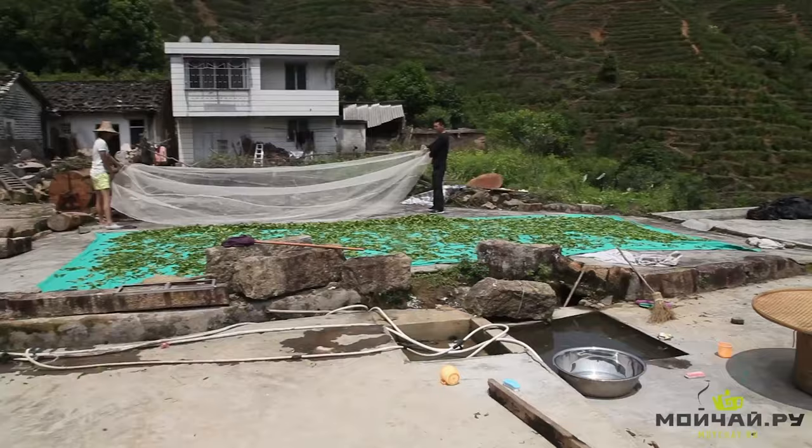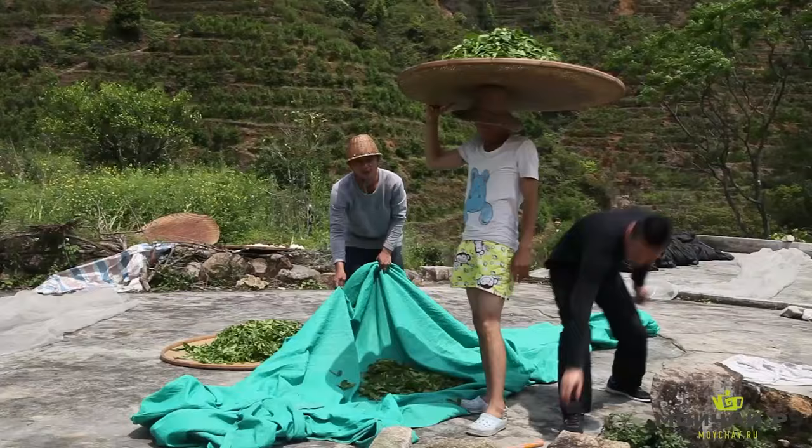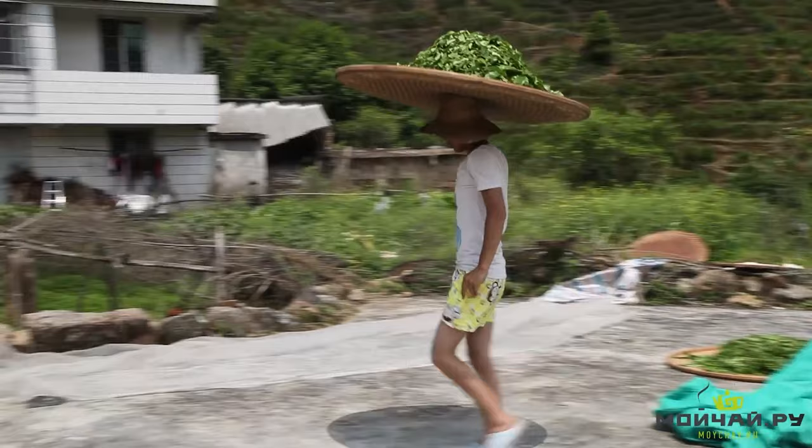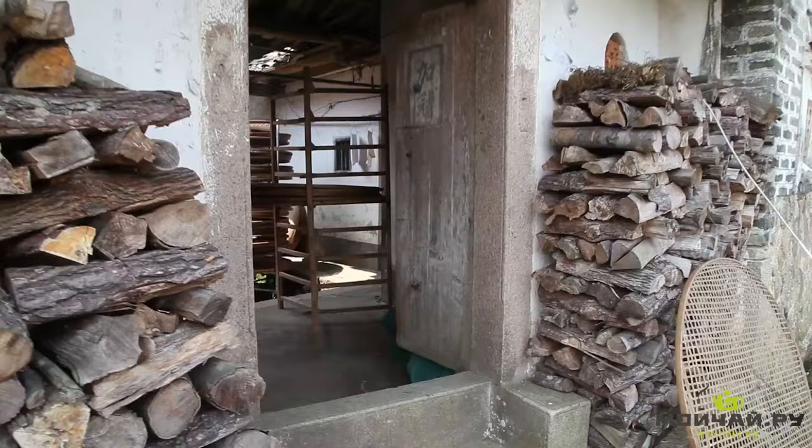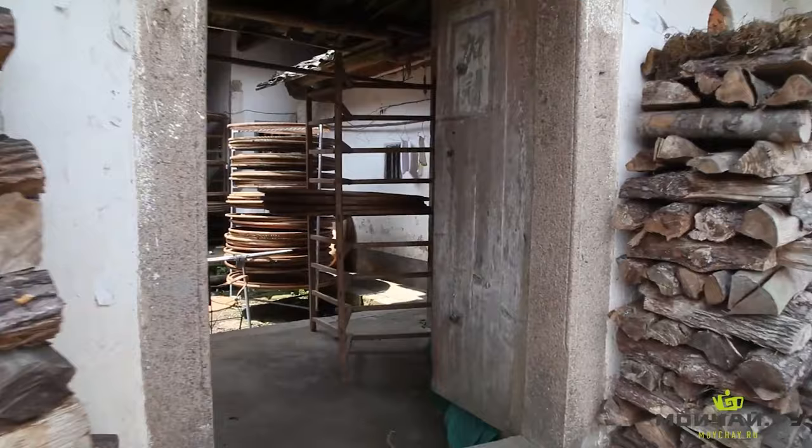There are also different degrees of roasting, like Zhishan, greenish Guandong oolong, and more deeply roasted Guandong, like Zhougui, Guandong Zhougui, and Guandong Shuizhan. There are a lot of different varieties.